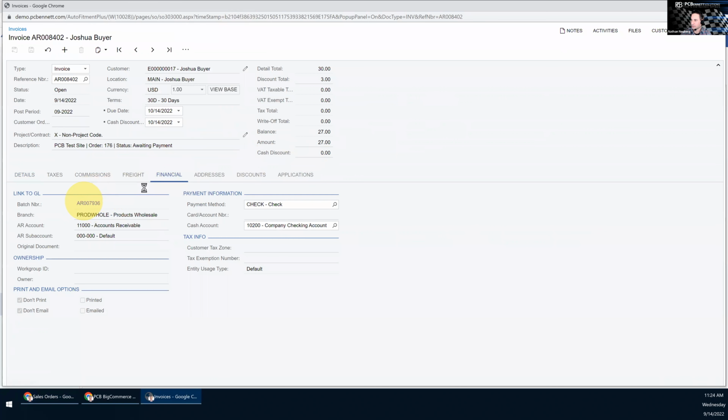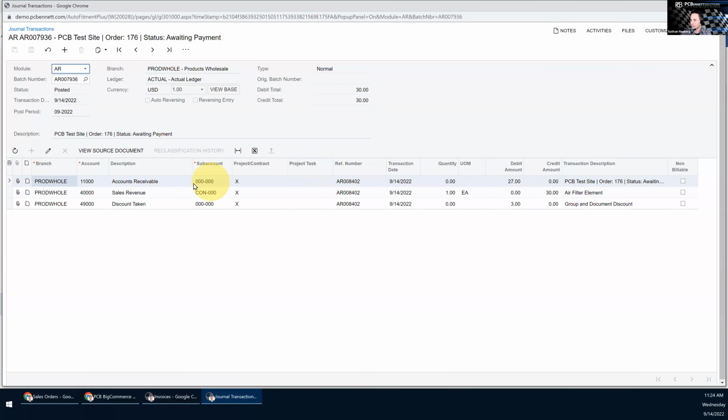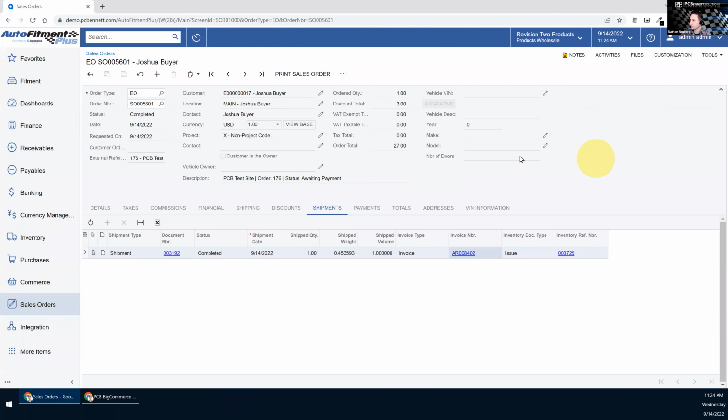So we can see here our $27 value. And if we drill into the GL batch, we'll notice here that our accounts receivable is debited for the $27, and sales revenue and the discount correctly accounted for the $3 in our 49,000 discount taken account, the $30 offsetting both in our sales revenue. So there you go. That's the life of an order from e-commerce shopping cart to cash in your Acumatica.